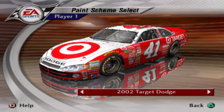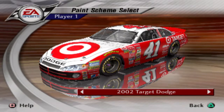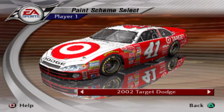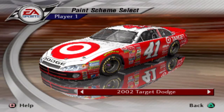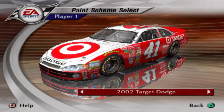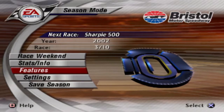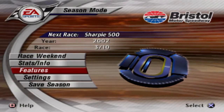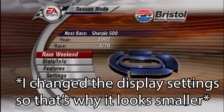So our rival is Sterling Marlin. We're going to try and beat Sterling Marlin depending on how many wins we have in this entire series. He already has one win at Atlanta, so we've got to make sure we win this race, or at least try and prevent him from winning any more races. All right, so today we have the Sharpie 500, the third race of the 10-race chase. So without further ado, let's get right into qualifying.